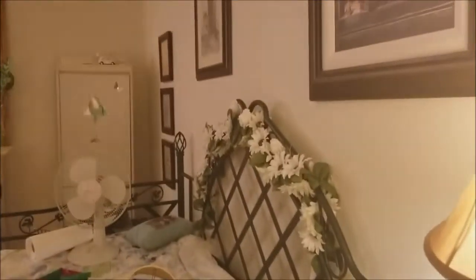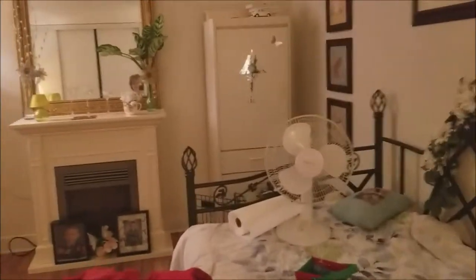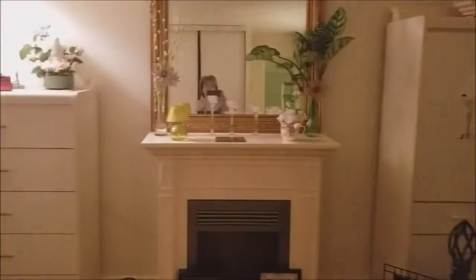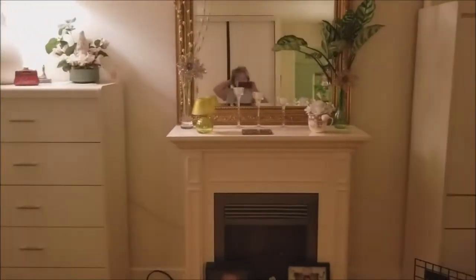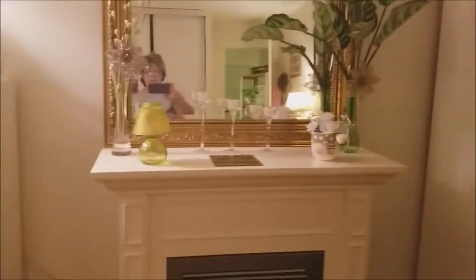Alrighty, with mom's help, I have reorganized my room, so as soon as you walk in, there's my bed. I know I had it on the far wall, but anyway. So I have now put my big dresser in that corner. Hi, that's me looking a mess. And my fireplace. My puppy is now on the warmer side of the bed, and he's been sleeping the whole time. I've been moving his kennel around.